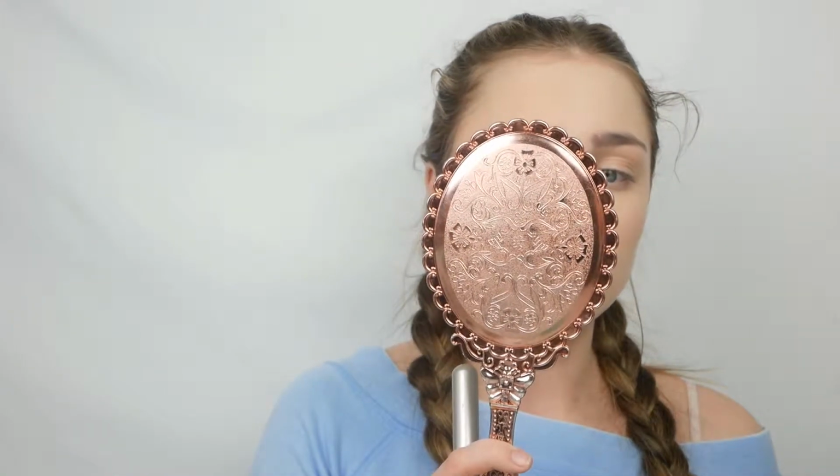This side is looking amazing. For my other side, I'm going to use Truly Fair by Max Factor. I'm just going to stamp this on. Now I don't know if this one is a bit more pinkish, but whatever.